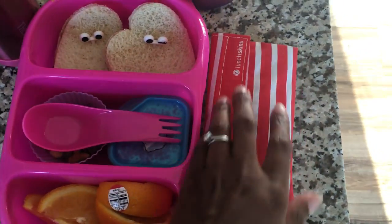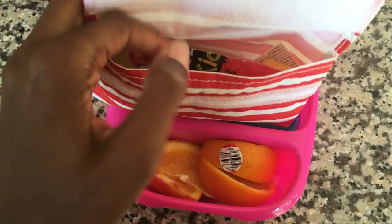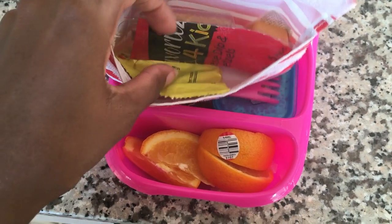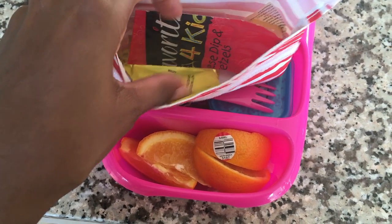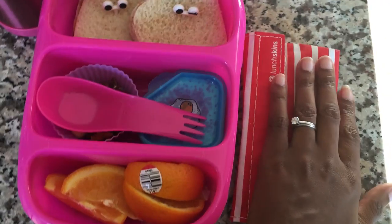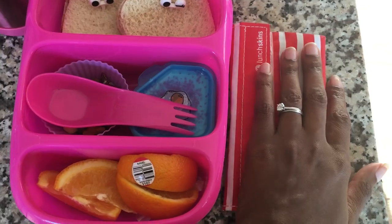And then also they have to bring their snacks this year. In here for her snack, she has just a little thing of fruit snacks. And then she has the cheese and pretzel dips, the last of that. So that should be good for her. And that is Jaelynn's lunch for Wednesday, which is the first day of school.